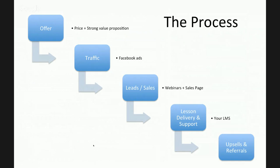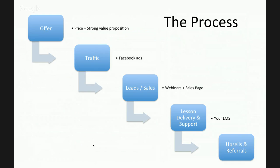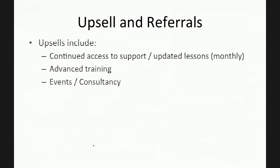And the last step in the process is upsells and referrals. Now, I'm going to talk about that briefly, but I'm not going to dwell on it, because the first 4 items in this little waterfall type diagram here are the critical ones. And especially if you're starting off in online training, these are the ones you want to get right first. But once you've got people coming through your system, then you can sell them more stuff, and you can leverage their networks to find new customers.